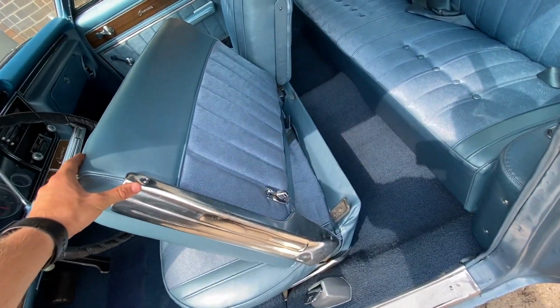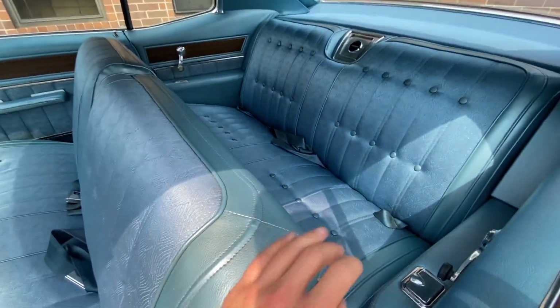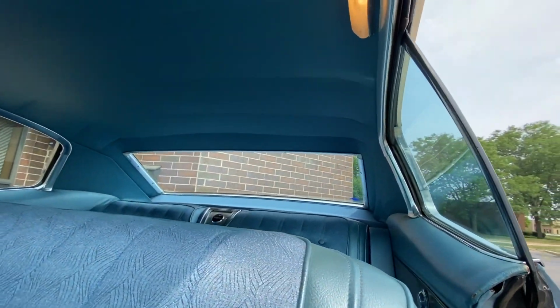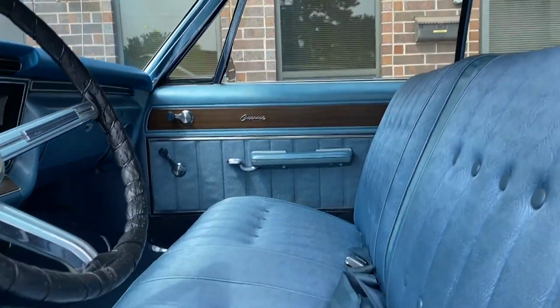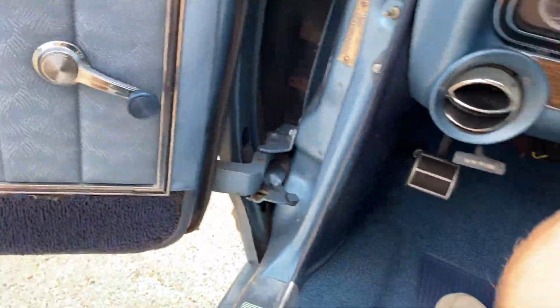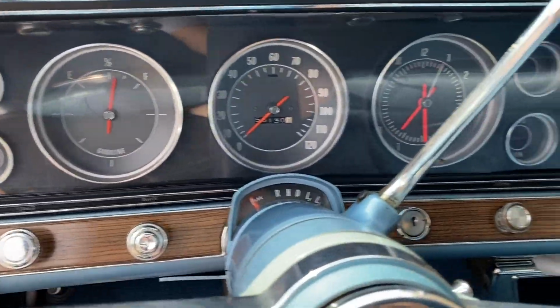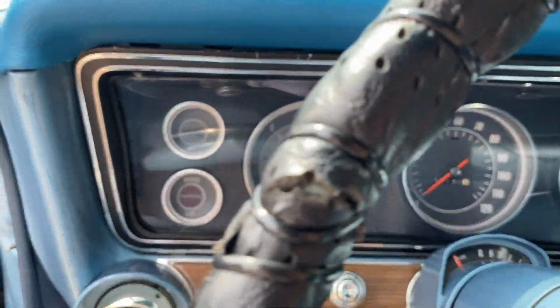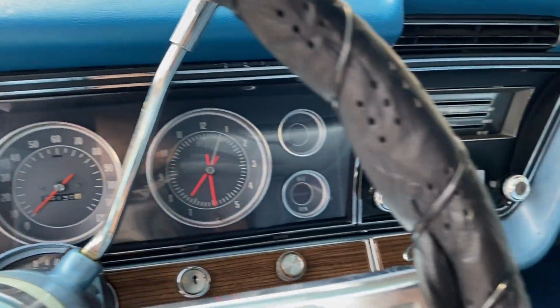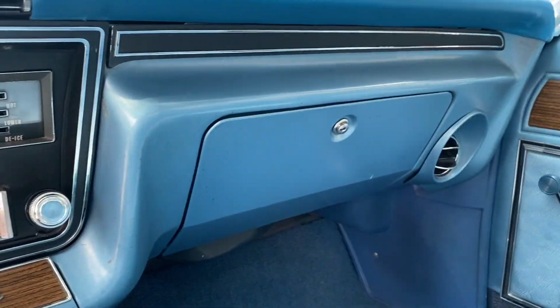I mean, you can see here how clean and in excellent condition this car is, including the headliner with both working dome lights. VIN, and again you see the nice paint in there. The wood grain on the dash is excellent. The gauges are excellent. It's got the optioned handkerchief box down below. My Delray has that.